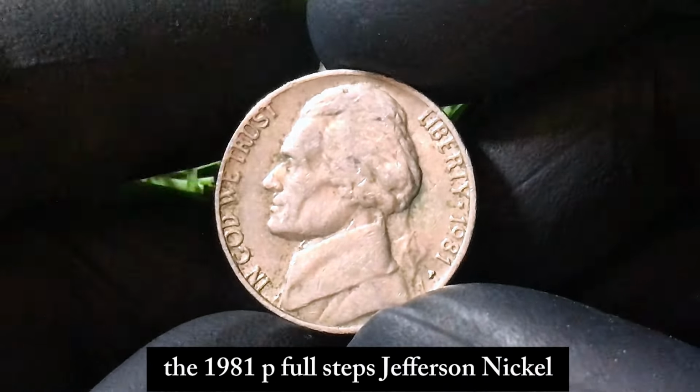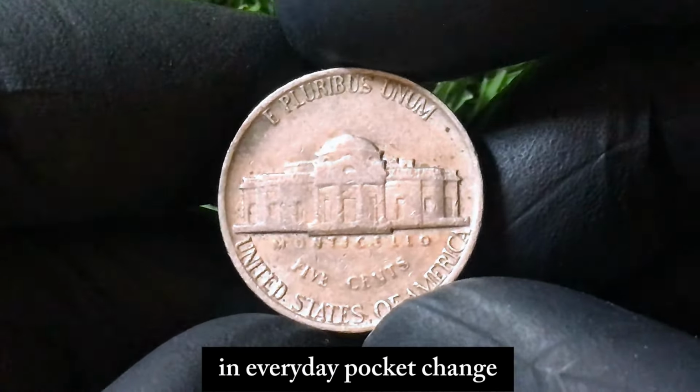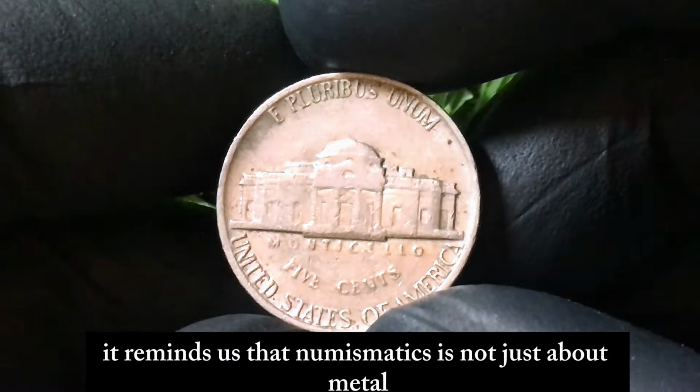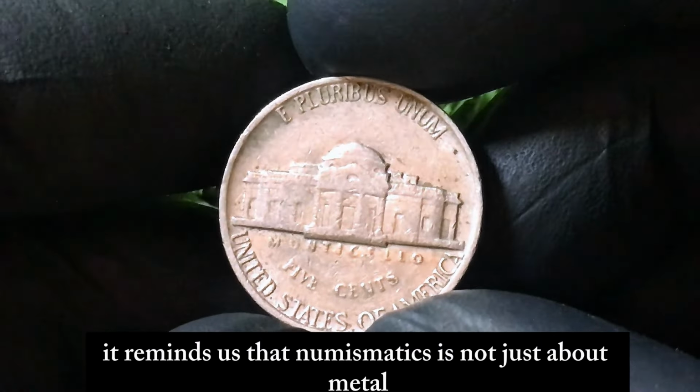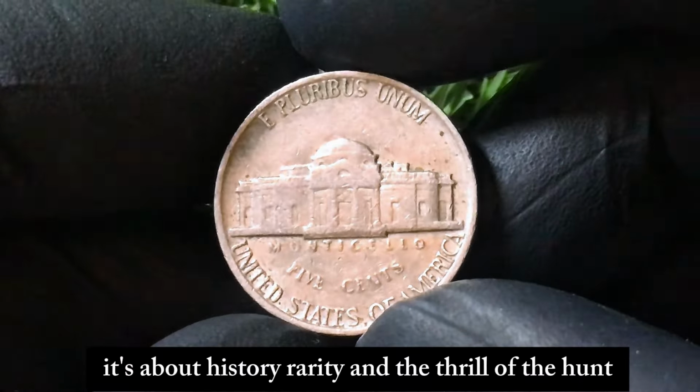The 1981 P full steps Jefferson nickel is a testament to the hidden treasures in everyday pocket change. It reminds us that numismatics is not just about metal. It's about history, rarity, and the thrill of the hunt.